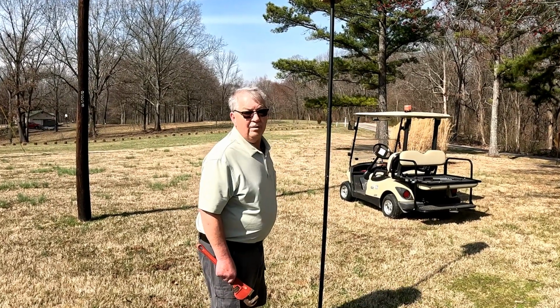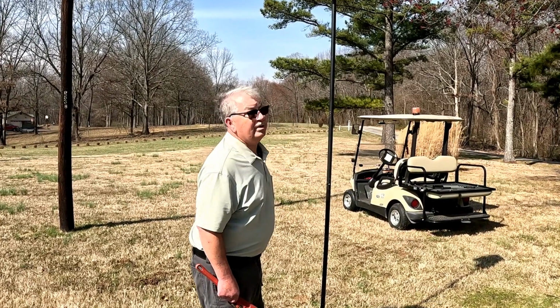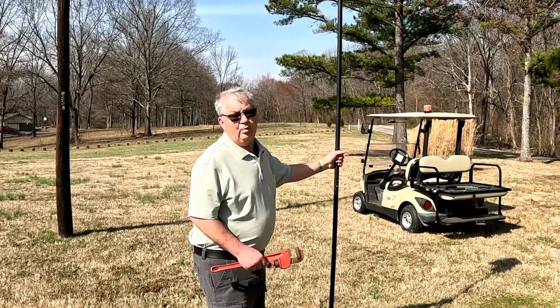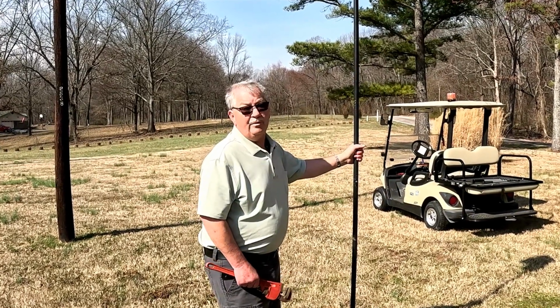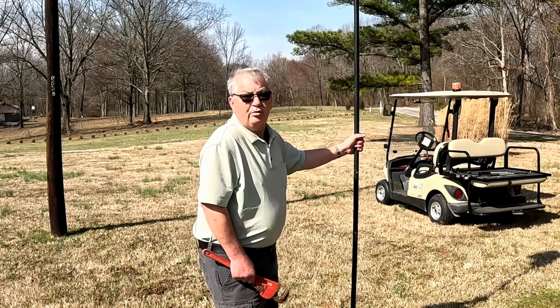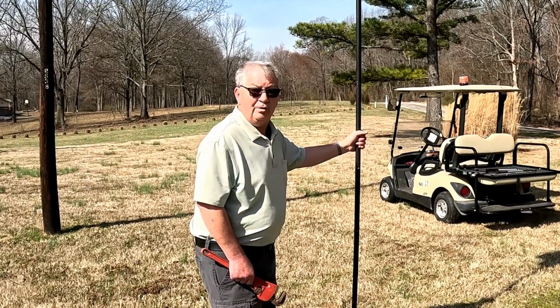Bluebirds are cave dwellers. A birdhouse is a cave, so they dwell in the small cave area, and a house sparrow does too. And they will break the eggs and throw the eggshells out of it and take over the nest. We witnessed that last year.